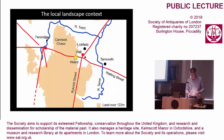The last clues to the hoard's meaning lie in its topographic location. On the one hand, as we've said, it seems peripheral. Environmentally, the area was part of Cannock Chase, and it remained unimproved land up until the 18th, 19th century enclosures. Culturally, as we've seen, the hoard in its wider context is also liminal. It's at the very fringe of early Anglo-Saxon England.